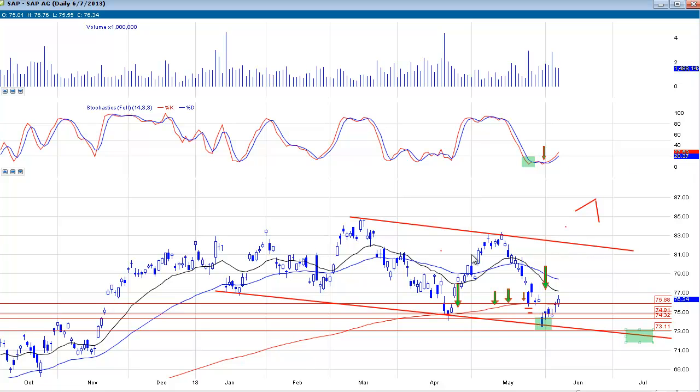So right now, great setup, great trade. It's just starting to move up. I would expect this to move up even a little bit further, but once you recognize that pattern, you've got a quality stock. You could always come back to it.